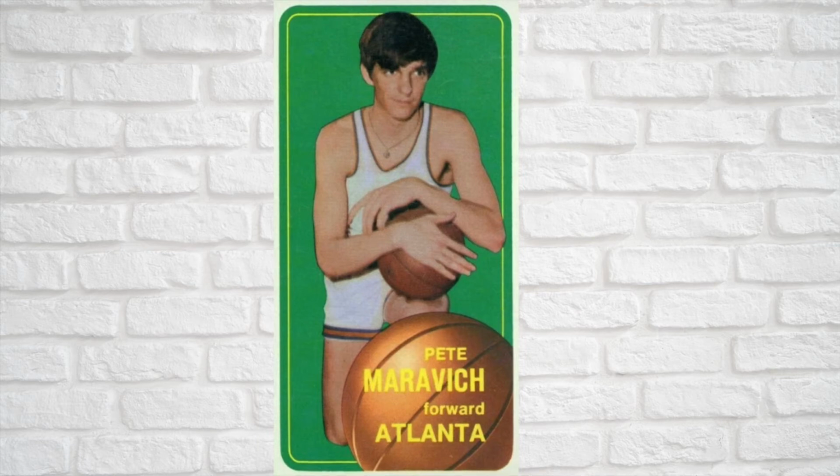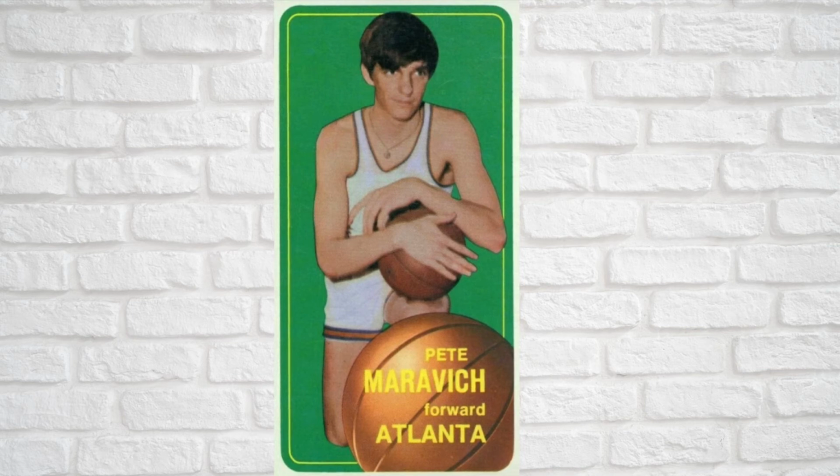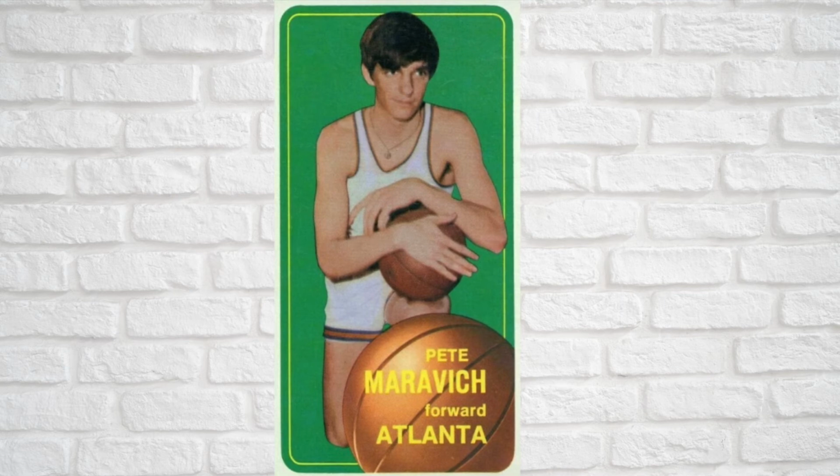Lastly, I'm going to cover Pistol Pete Maravich's 1970 Topps rookie. This is a more common card. The total pop on this one is 2,216. So compared to some of these others, that's very high. But again, it's not high by today's standards by any stretch of the imagination.